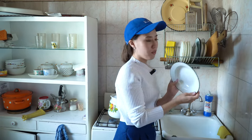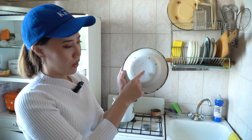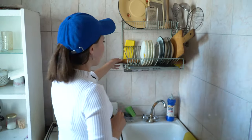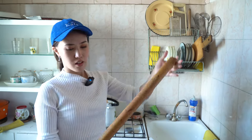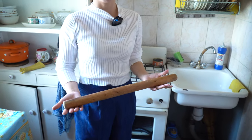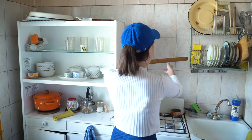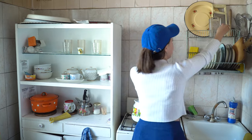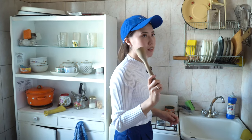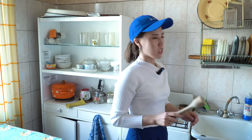These are also Soviet plates, metal plates, and as you can see there is a number on them. Next is the rolling pin, a very huge one. People from Soviet times love to make pelmeni, vareniki, Russian pancakes. Next, this is the potato masher, to mash the potato. People from Soviet times really love to eat puree. We say puree, it's mashed potatoes.